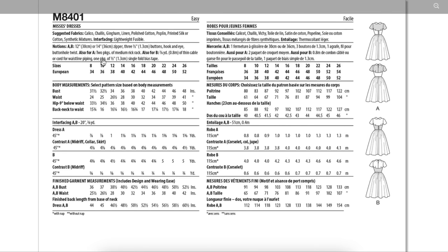Okay, calico. Yeah, challis, gingham, linen, polished cotton, poplin, printed silk, or cotton, and then synthetic mixtures. Wow. They don't update this? They don't update that? That's a surprise.